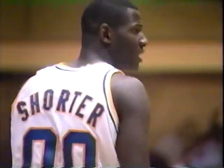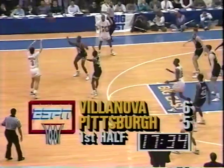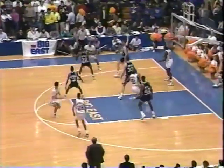Executed beautifully. No weak side help. Right here, the back screen sets up Massey. Great cut. I think he does a lot for this club. You know, they talk about Plansky gone, the outside threat, but Gary Massey's so much more active in many ways.